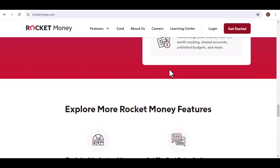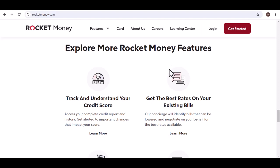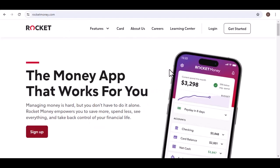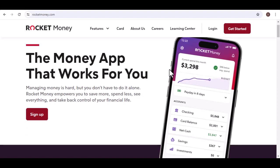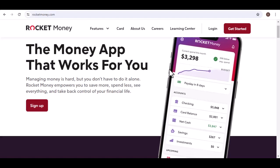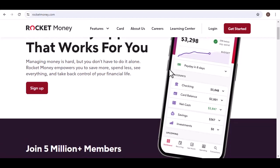So, can you trust Rocket Money? The answer, like most things in finance, is a qualified maybe. The free service can be a valuable tool to identify hidden subscriptions and track your spending. However, the effectiveness of their paid concierge service depends on several factors. Here are some things to consider before signing up.